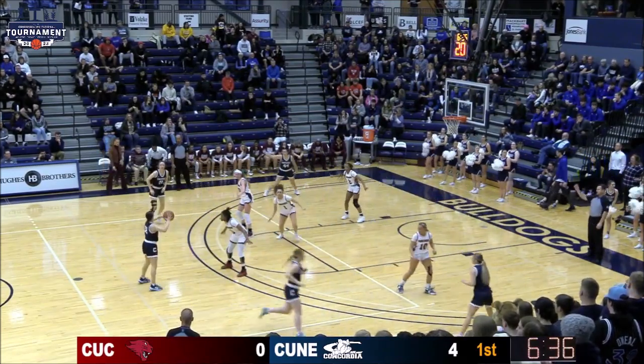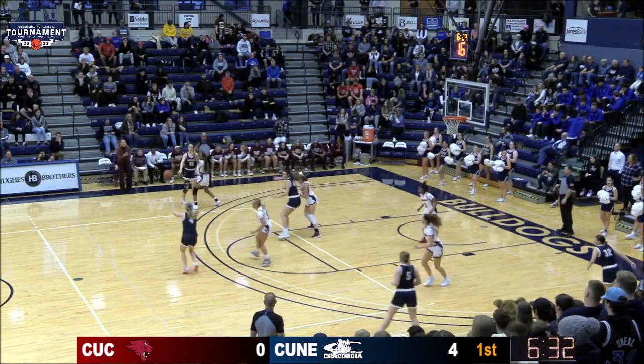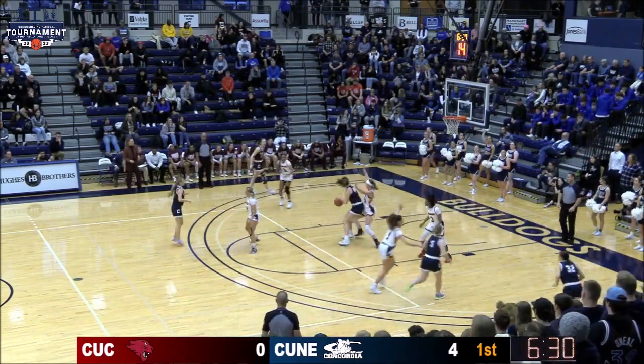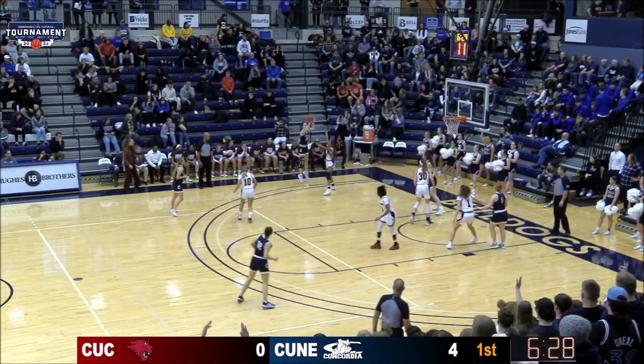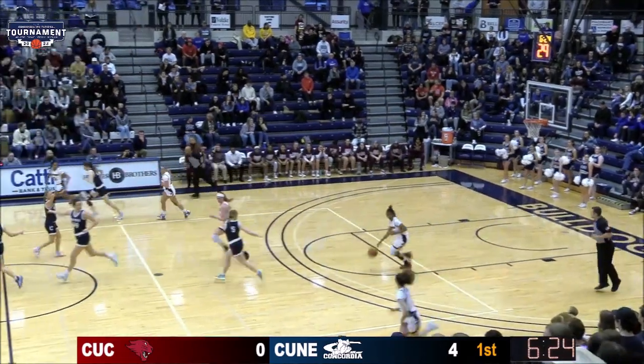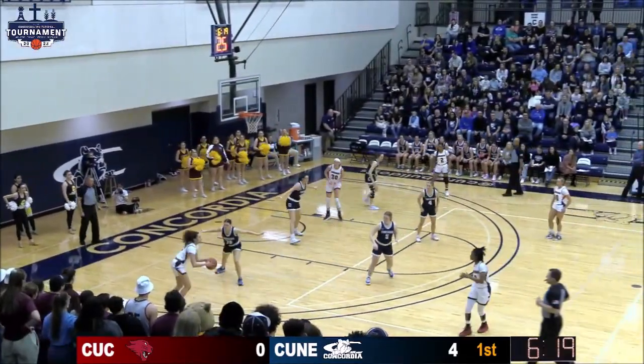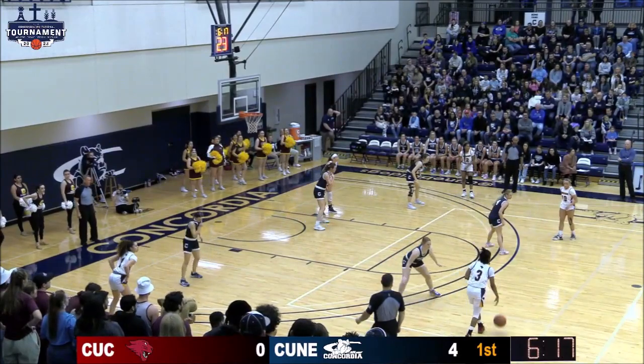Long rebound out near the volleyball 10-foot line is taken away by Brigham. Now it's back with Koepke. Up top to Rushton. Now to the paint with Wieselmeyer. Wieselmeyer, quick drive. The kick out for Koepke. Three, no good. And rebounded here by Wade. Bulldogs are cold early on as Perry attacks the left wing.